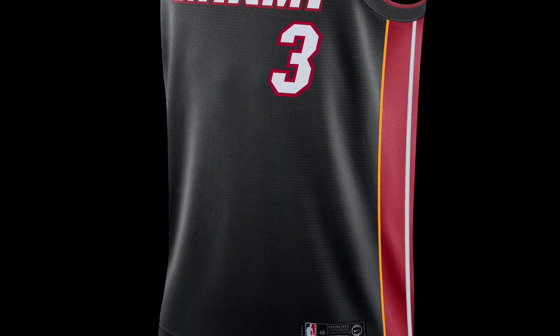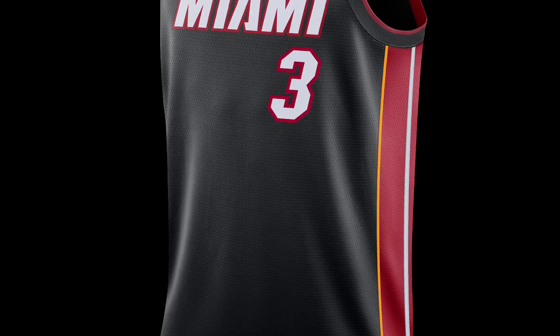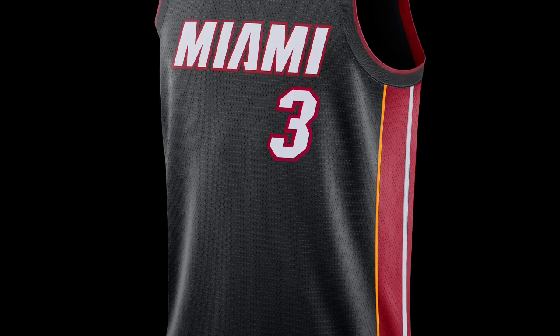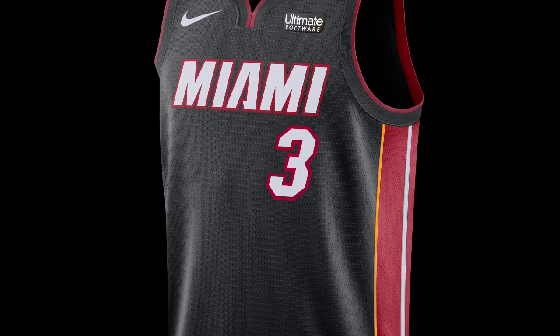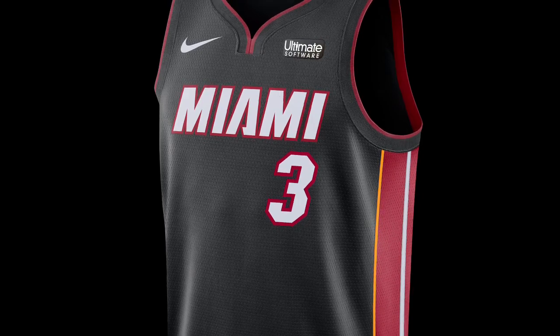Next is the Miami Heat. And this jersey is just plain to me. I'm not a big fan of it. It's just there. And I think their red jerseys are better. I do like the side striping on this one, though, but that's about it. I think their red versions of these are much better.